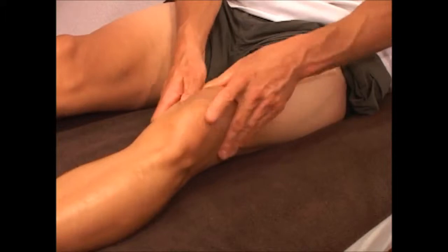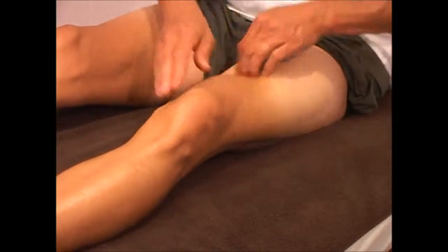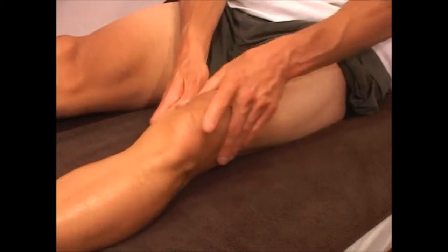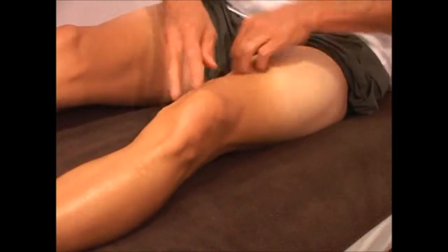What I'm doing is some petrissage, and then I often come back through with some strokes like that to see what the muscle feels like. This is something a massage therapist can't do for you. So because you're working on your own muscles, you can check right in and see if there's any change.